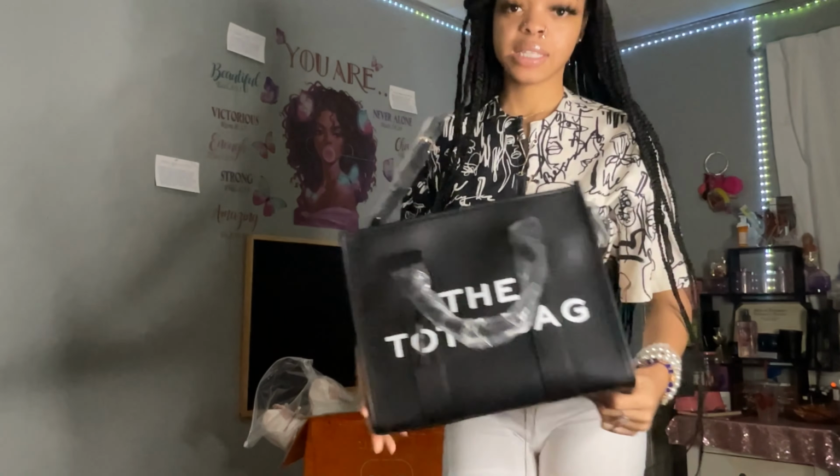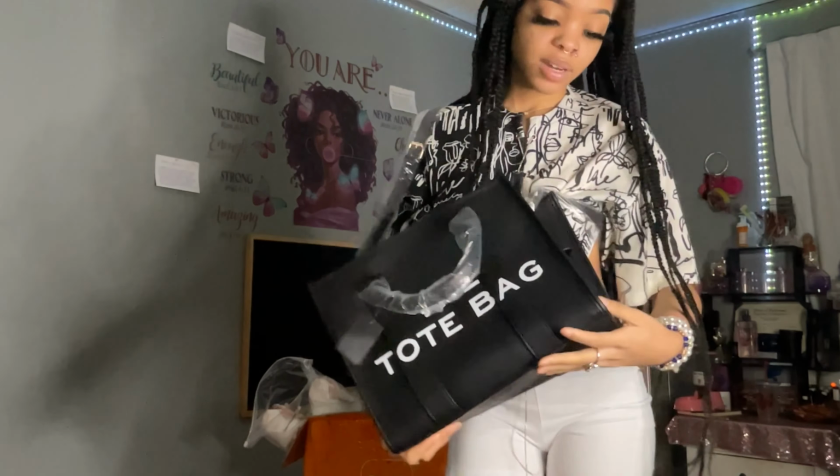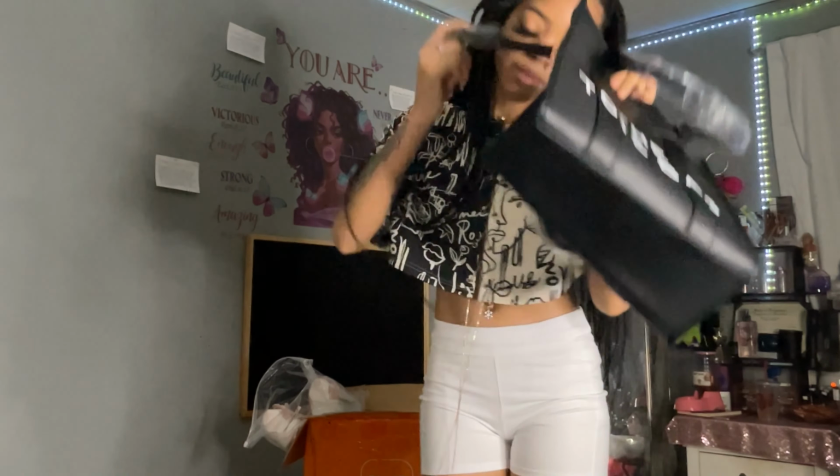Okay. So yeah, I rate it as a 10. I like the quality of it as well. This purse is very heavy. Like, it ain't heavy like that, but it's heavy. I fuck with it. I do. So, y'all, hats off to them.